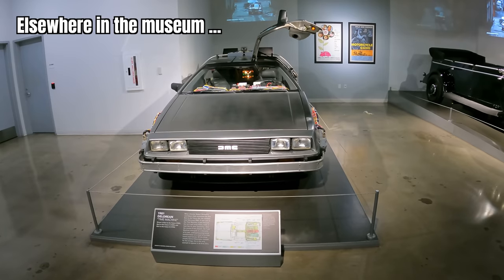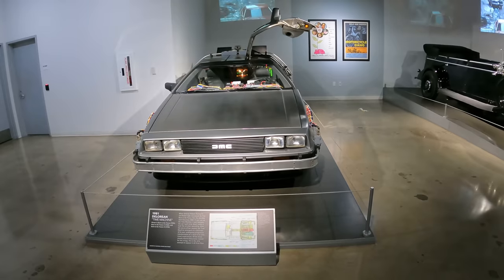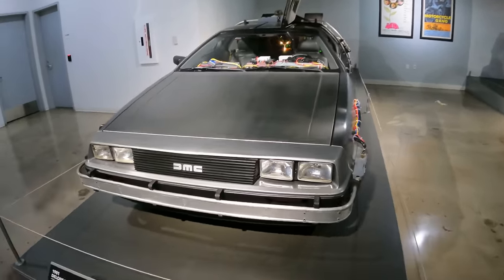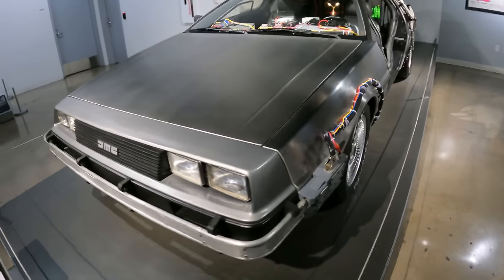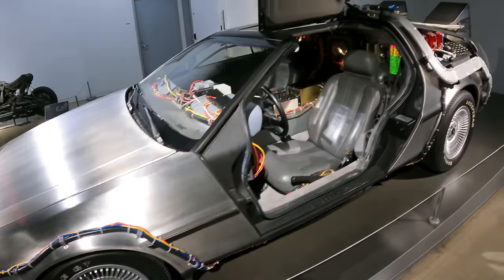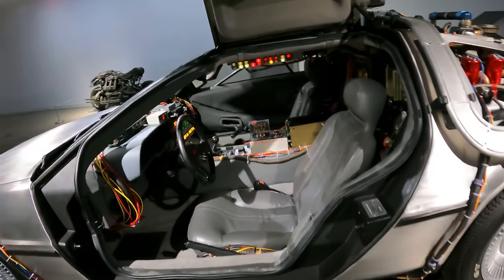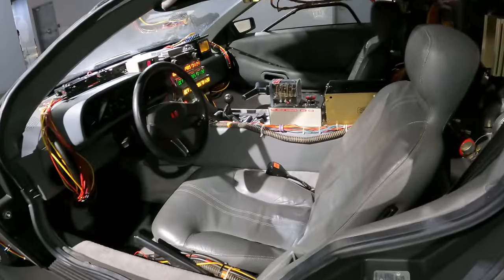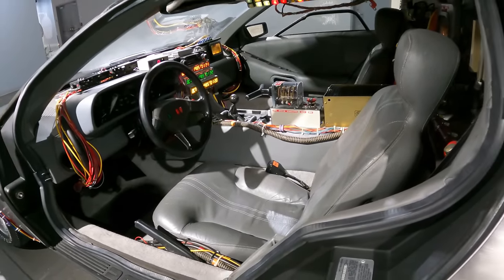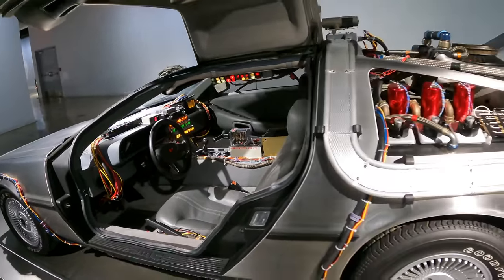All right, so a bit of a special piece here. This was the DeLorean that was actually driven in the three Back to the Future movies. Let's take a look at the actual car itself. Of course, it's a DMC DeLorean. This was the unit, guys. Witnessing a bit of Hollywood history here in Los Angeles in the Petersen Museum. Inside the cabin where Marty McFly and Doc sat inside to go back to 1955 and 1885 and 2015, which are now past, of course. That's so cool.